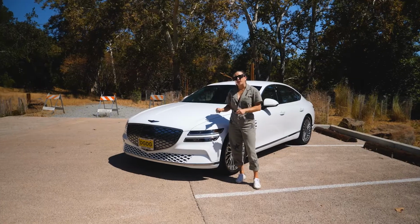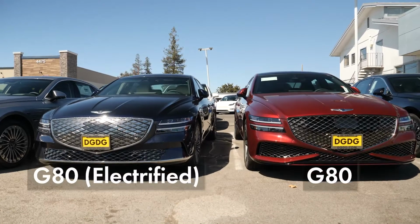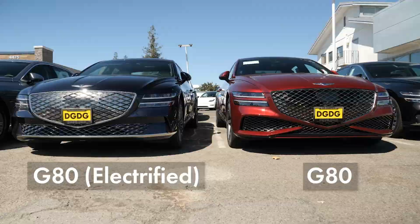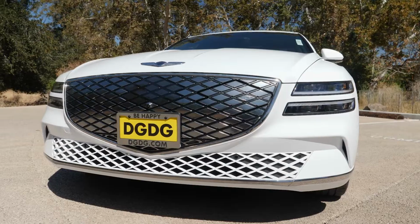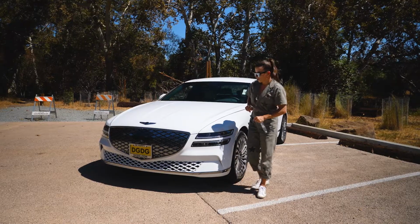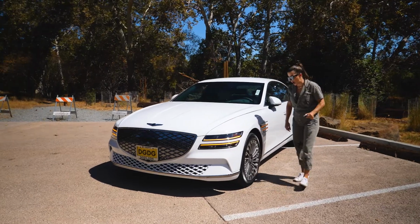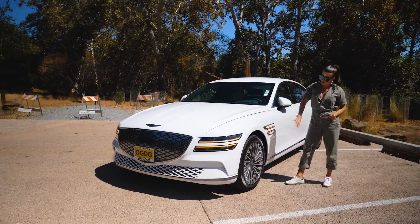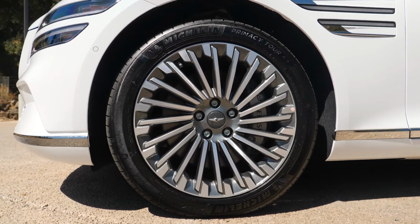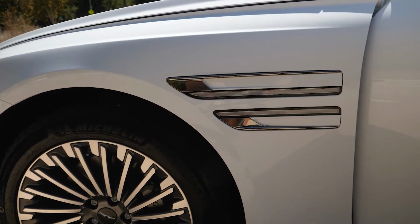There are a few exterior styling features that make the Electrified G80 stand apart from its gas-powered sibling. Obviously, the whole front fascia, even down to the lower part of your grille here, also has that G-Matrix design. You have your typical two-line headlights, and then you also have this really cool exclusive 19-inch fan-designed wheel, and then also typical for Genesis, the two-line design lights here on your fender.